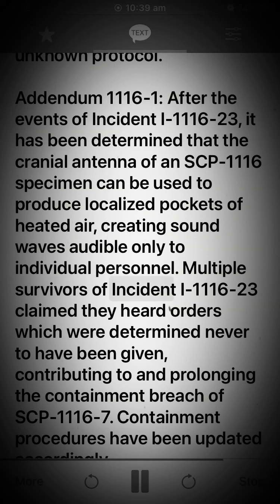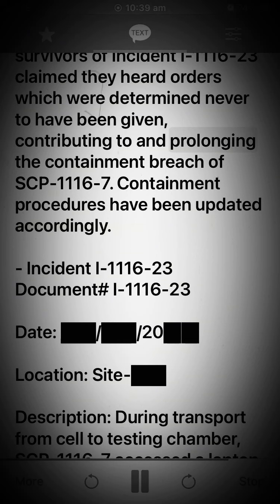Multiple survivors of incident I-1116 to 1123 claimed they heard orders which were determined never to have been given, contributing to and prolonging the containment breach of SCP-1116-7. Containment procedures have been updated accordingly.